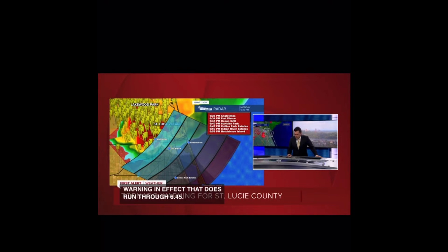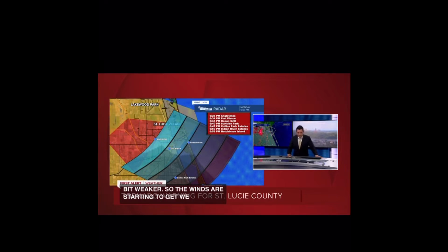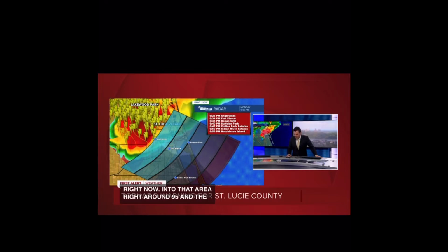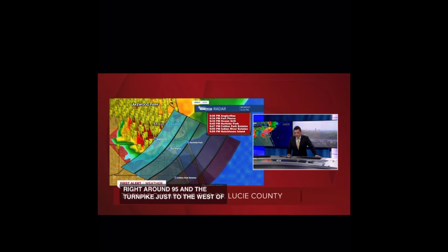As we zoom on out, you can see that it is getting a little bit weaker. The winds are starting to get weaker and the rotation is getting a little bit weaker. We'll see if they extend it past 6:45, which is another 13 minutes or so. Otherwise, we're certainly seeing very heavy rainfall right now into that area, right around 95 and the Turnpike just to the west of Fort Pierce. We'll zoom on out and show you again where the severe thunderstorm warning is in effect, because it's not just that tornado warning, it's also that severe thunderstorm warning.